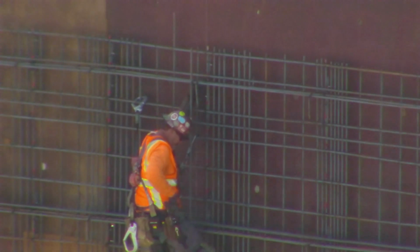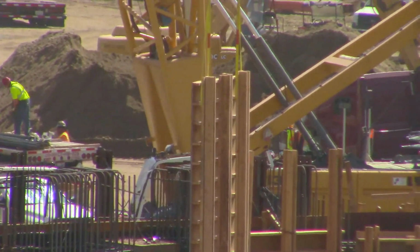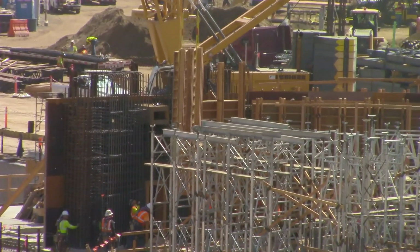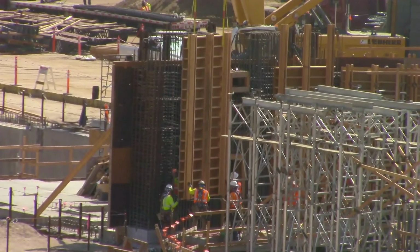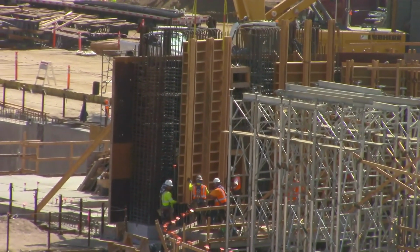Now if we look at the cylindrical structure that's being made, we can see that a concrete form is being lowered into position. This form will be part of the second layer of forms. Notice that rebar is between the two layers. Once all the forms are in place, concrete will be added between the two layers of forms to create the sidewall.